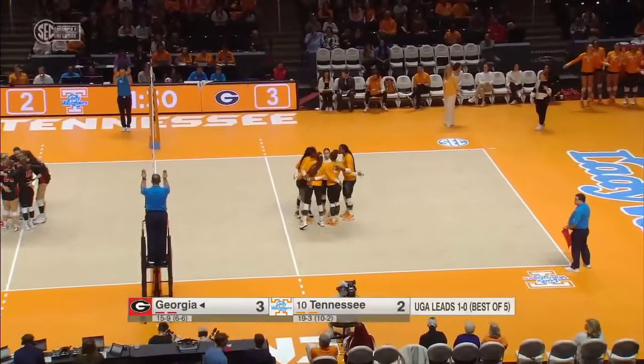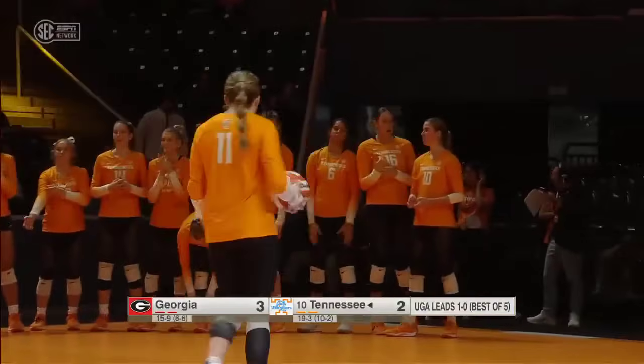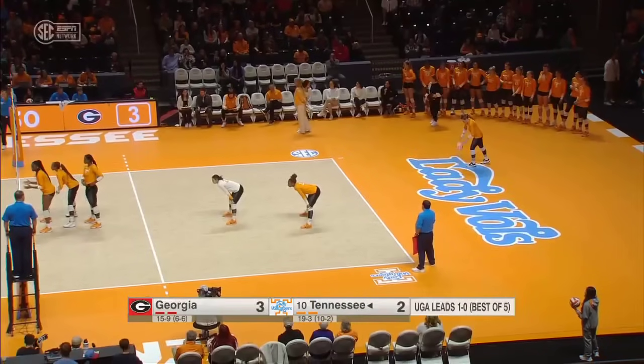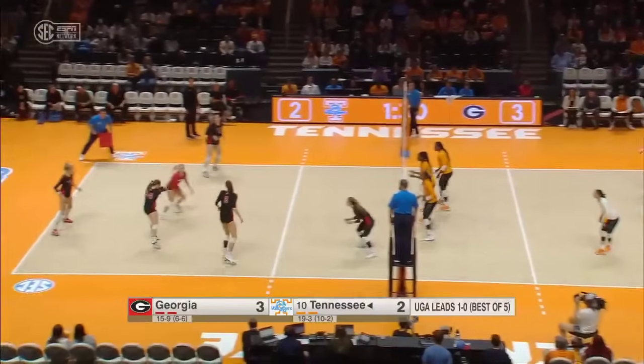Absolutely. That opens up the setter dump, things like that, when your hitters are so successful. She can throw that in. She's probably going to be successful every now and then. Service error flips things back Tennessee's way. Caroline Kerr, setter for the Lady Vols, to serve.